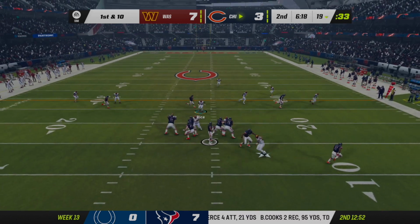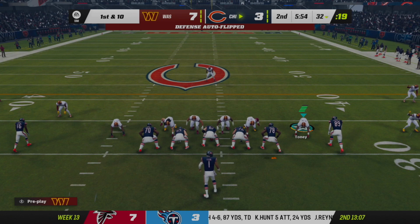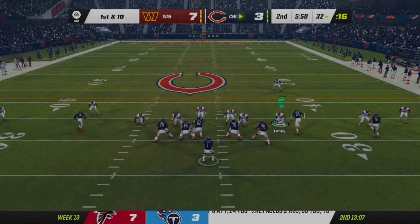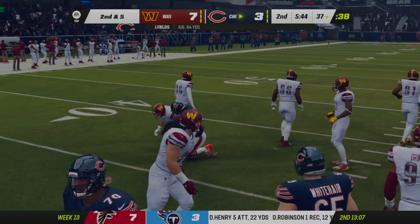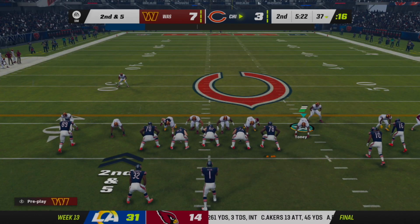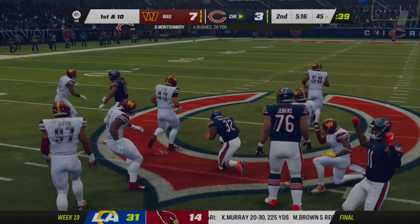Now can defensive drive 2 go any better? They do get a nice completion there on 1st down. Samuel converts. And on 1st and 10, they come out with an empty set. Trips to the right, 2 to the left as we drop out of the double A gap. They will still find their tight end for a decent gain on 1st, having the distance needed. So on that 2nd and 5, how about we bring the blitz this time? As they do hand it off, Montgomery down the middle. We'll get the 1st down and a few more.